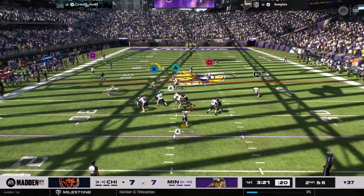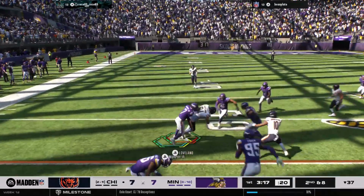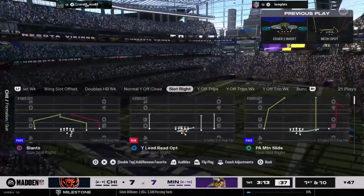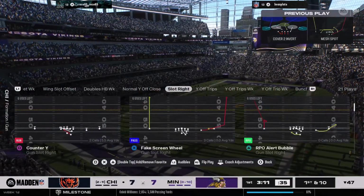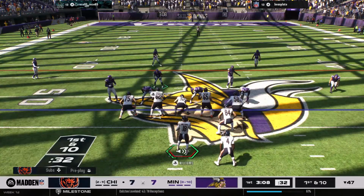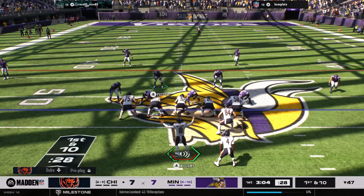Here's Williams. There's a short one caught by Loveland. And able to get this one across the 45 before he's brought down. His first catch of the game, good for 11 and a first down. First down. 1st and 10 at the 47-yard line.